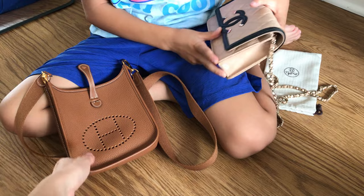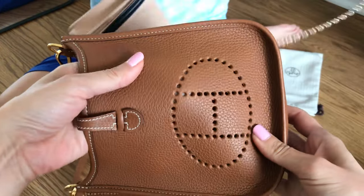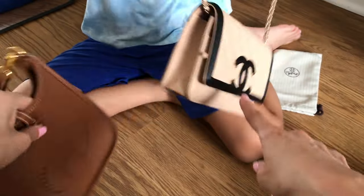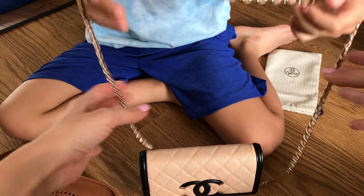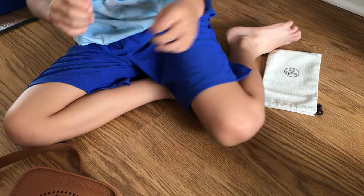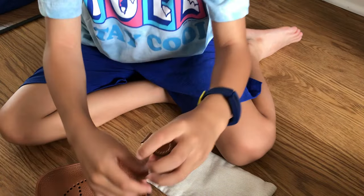But I get your point. The holes, this perforated design here with the H, they're actual holes. Like you can see my fingers through them. So you like that one? Can you see any holes in it? Nope. And it is more secure because it has the full closure. You're right. Plus a magnetic closure. Yeah, that's true. You're going to clean that up for me?